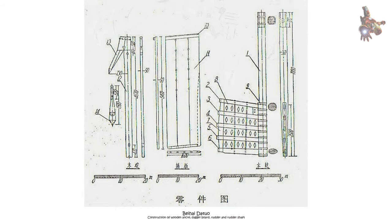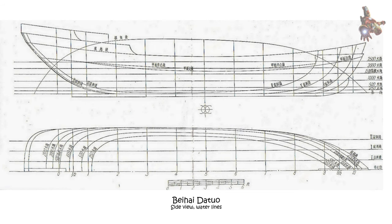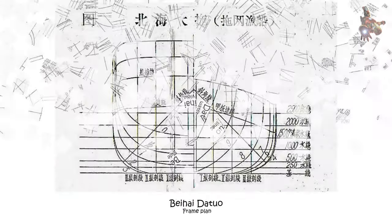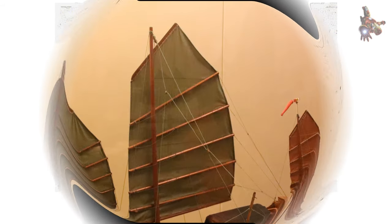In summary, the Beihai Datuo is a versatile and seaworthy vessel known for its fishing capabilities, crew comfort, and historical significance in the region. Its design and features are well suited to the sea conditions in the Beihai area of Guangdong Province, making it a valuable asset for fishing and potentially other commercial purposes.